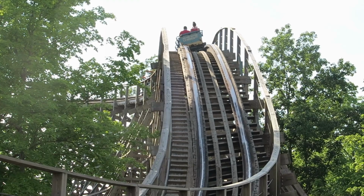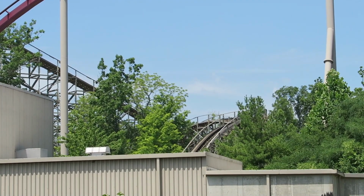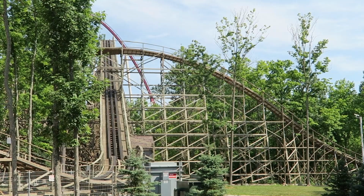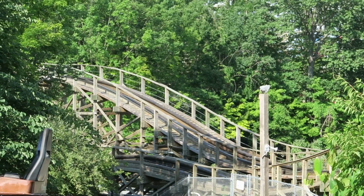In terms of smoothness, I've ridden Mystic Timbers the past 3 years, and it's about as smooth as a wooden coaster can be. This is something to monitor though, since GCIs can get rough over time without proper retracking. Just take a look at how rough Prowler has run in some recent years.